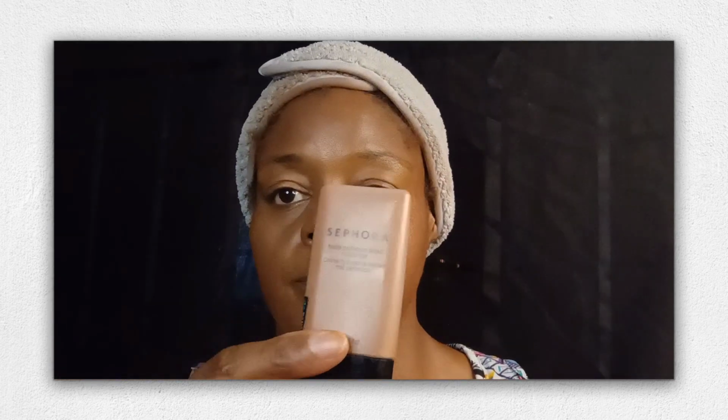Okay, we've got some. I swear to God, I forget the steps. So we're gonna use my Sephora Matte Perfection Tinted Moisturizer. And this one is in the shade Chenille. There we go. They all look this color on me.